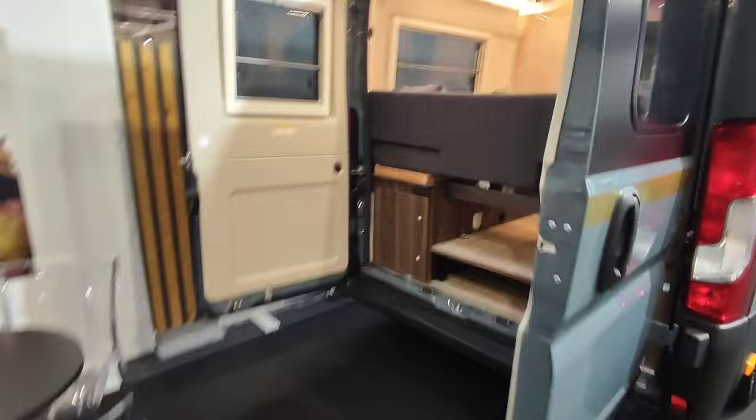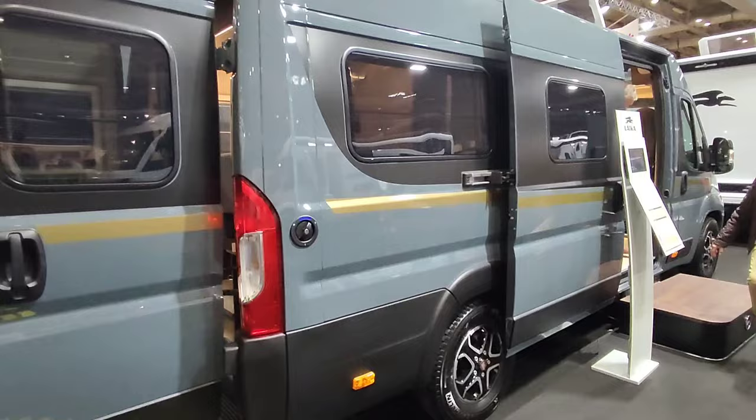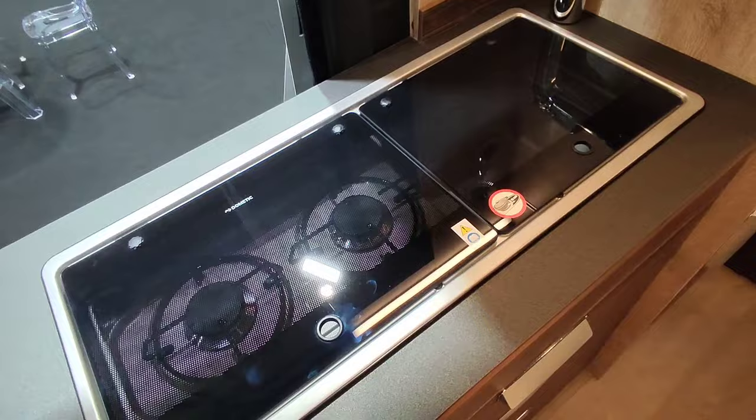See, it's got like a rear sort of seating area. Have a look now. Great. So yeah, we've got a seating area here. Left-hand drive. As I said, I think these have all come over from Italy. Double burner. Little bathroom or wet room, I think you call these, don't you? And the back seating area.